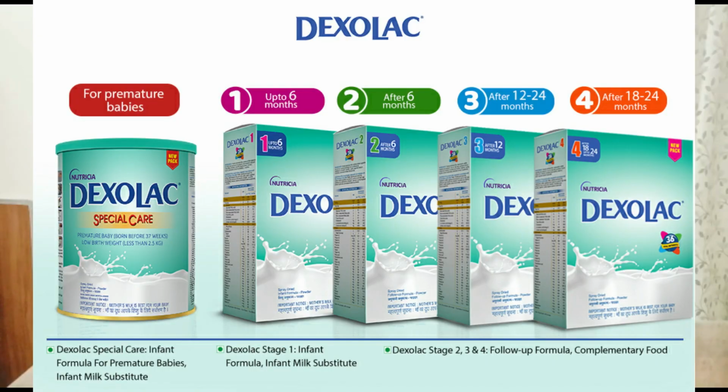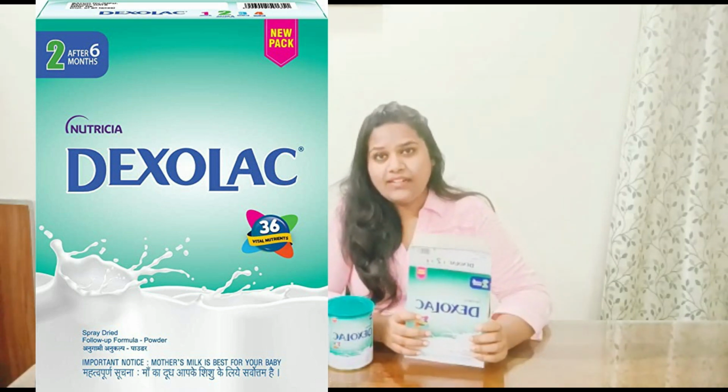Fine. Now, putting the budget aside, here they have very clearly given us the stages that you need to follow. Initially, you use stage 1 up to 6 months, and you use stage 2 after crossing 6 months. So now Olive is in stage 2 because she is now 11 months old. By the grace of God, she has come so far, and in 2 months we're going to celebrate her first birthday. I'm very excited to make a very big vlog on that.